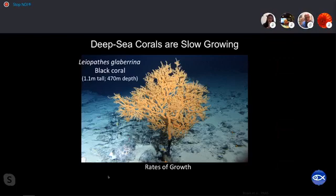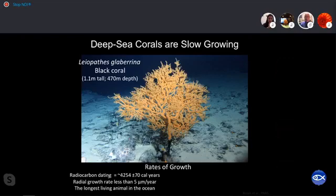But if you were in an audience in front of me, I would say, how old do you think this is? I would say, you think it's 100 years, 500 years, 1,000 years? Could it possibly be 2,000 years? Well, radiocarbon dating has shown this is over 4,000 years old. It's the longest living animal in the ocean that we know of. And so deep water corals, even the ones I showed you in that video, could be hundreds of years old. It's simply amazing. And that makes them even more vulnerable, doesn't it?